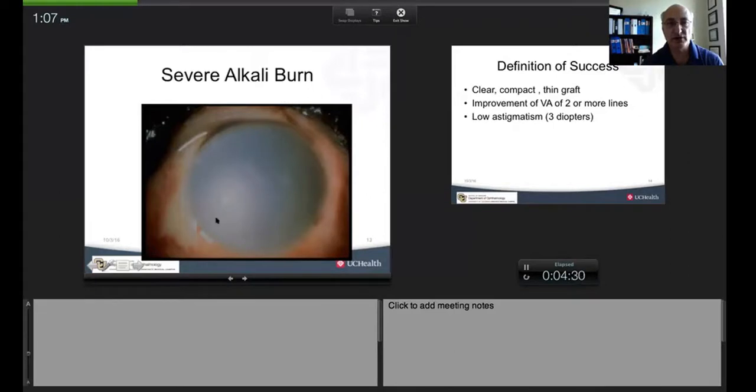You can tell this because the cornea is totally opacified, can't see any iris detail at all. And look how extensive the limbal ischemia is, almost 360 degrees. So this would not be a good case to do a penetrating keratoplasty.